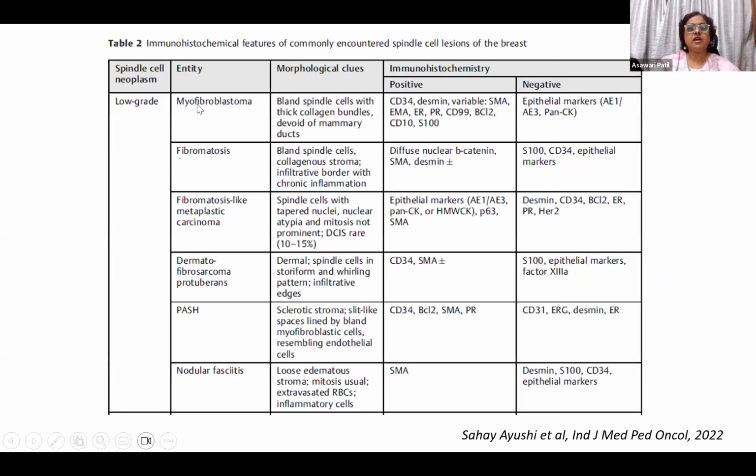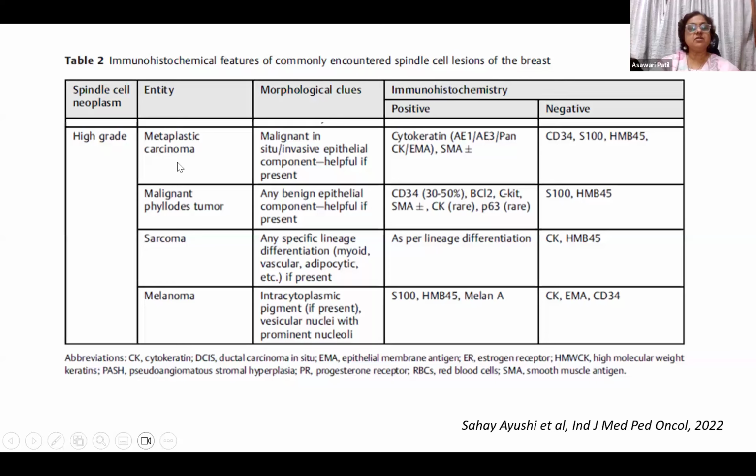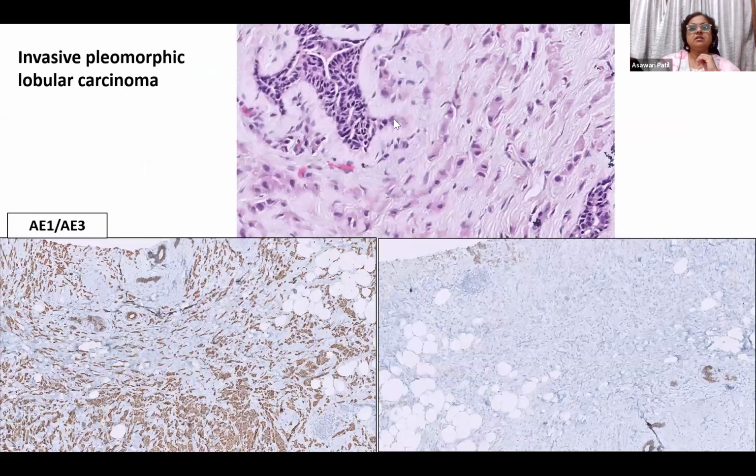if we are looking at spindle cell lesions, low-grade lesions will have a certain set of markers, as you see here; we can use epithelial markers, CD34, desmin, and so on, SMA, BCL2. While if you look at high-grade spindle cell tumors, there are again cytokeratins and other sarcoma markers, including S100. We can use melanoma markers. Spindle cell melanoma can be a problem. So various markers can be helpful for distinguishing these different neoplasms. This is one example you can see here. This is a case of invasive pleomorphic lobular carcinoma, where A1, A3 is nicely positive, highlighting the tumor cells.